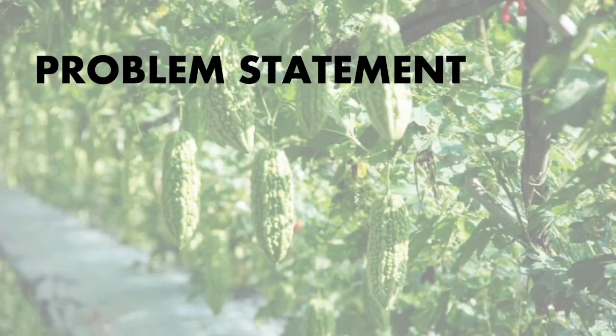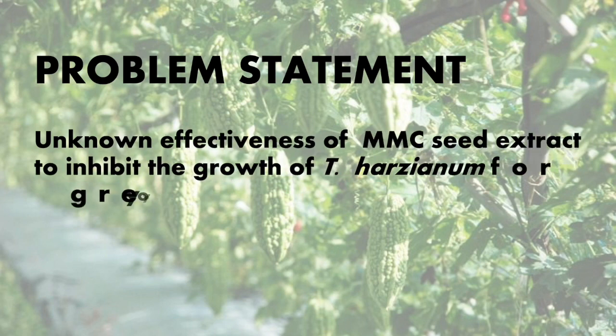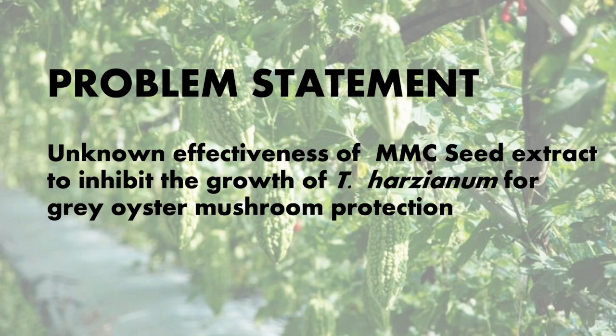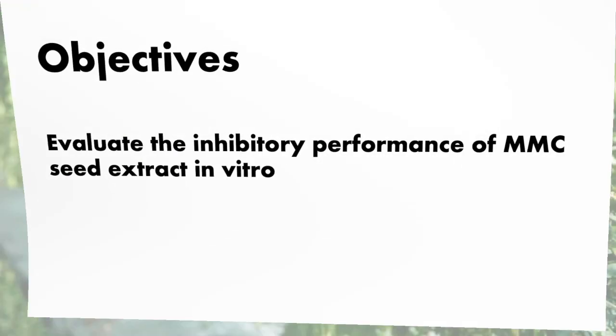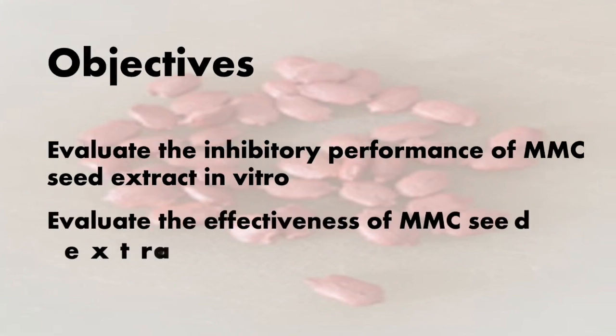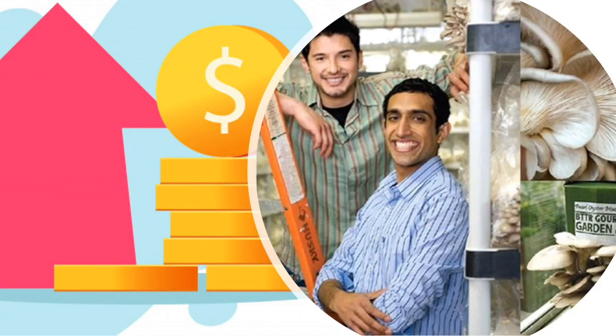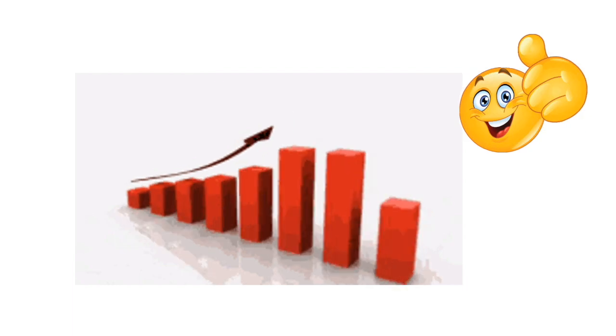Therefore, our problem statement aims to screen for the effectiveness of MMC seed extract towards inhibiting the growth of T. harzianum for grey oyster mushroom protection. Our two objectives aligned with the problem statement are to evaluate the inhibitory performance of the seed extract in vitro and to evaluate its effectiveness in treating infected mushroom bags in vivo. Our findings will benefit many mushroom entrepreneurs, as we will be able to maximize their profit by cutting off the losses caused by Trichoderma infection.